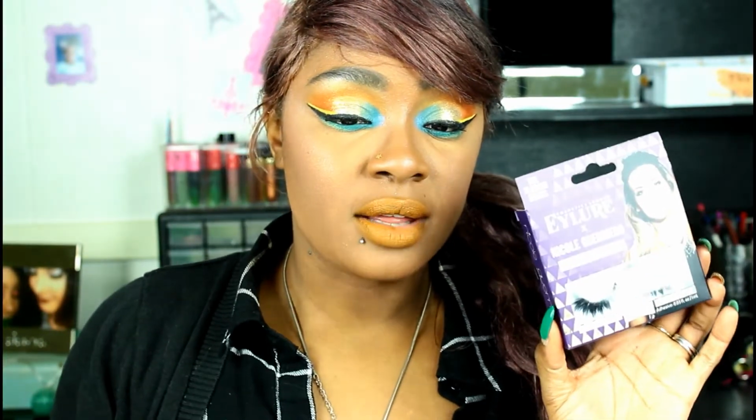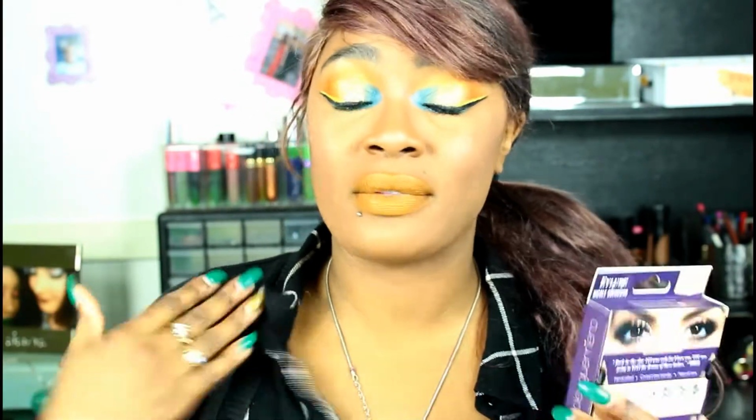I have these lashes from Eylure with the Nicole Guerrero collab. These are stunning. Look at these, you guys. These are my favorite lashes right now outside of, I have some Ardell ones I've really been liking, but that's for another video. These ones are so, so pretty. They have like that punk rock edgy kind of look. I don't know how to explain it, but they're just so gorgeous and I love them so much. So good job, Nicole, on the lashes and the collab highlighting palette.